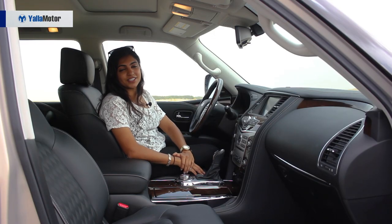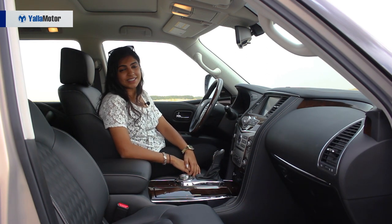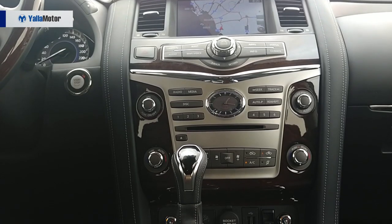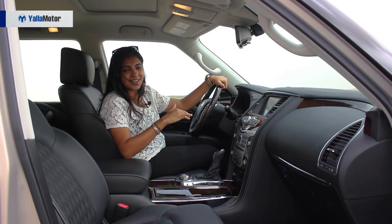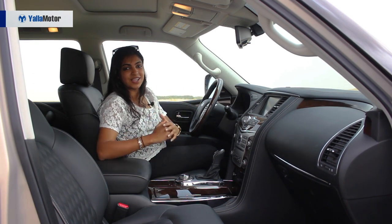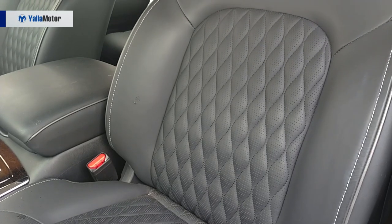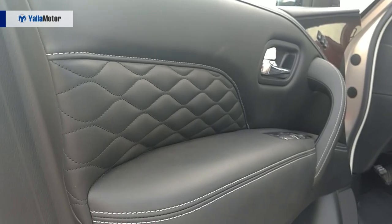Coming to the interiors, it is absolutely luxury packed. It comfortably seats 8 people. It has, of course, wood detailing and stitch detailing. What I love about the interiors is that, remember the grills on the outside, the new wavy grills that it has? They've implemented that in the interiors. So I think that's a very wise way of bringing a new design into the interiors as well. So you have that detailed over the seats, on the side of the doors, at the back as well. So very, very well done on that, Infiniti.